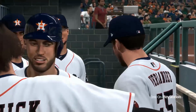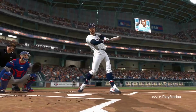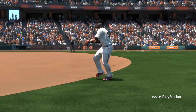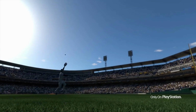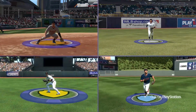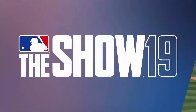For MLB The Show 19, one of the areas of focus was defensive efficiency, defensive intelligence, and making hitting more fun and rewarding than ever. We have all new fielding AI that makes fielding more realistic than ever. Outfielders' jumps off the bat will now vary more depending upon how good of a fielder they are. There's a new fielding ability indicator under the player's feet. It gives you a quick reminder of how good or bad the fielder is you're controlling.